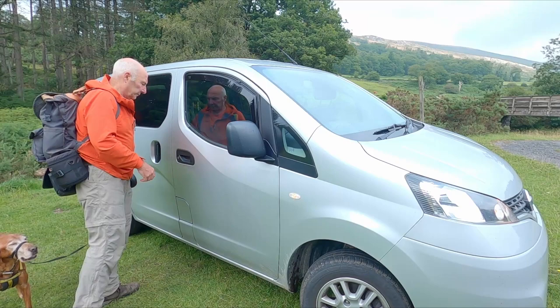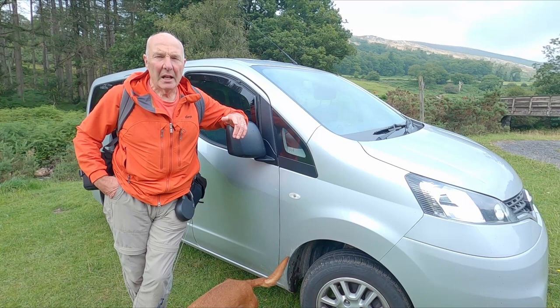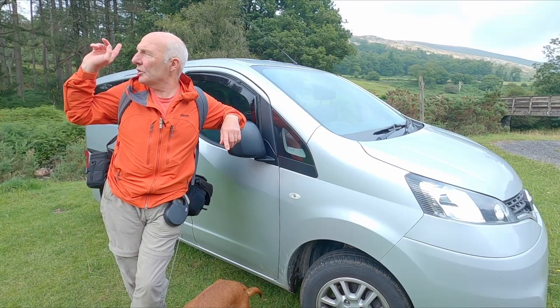This walk, we've come over to the western side of the Lake District to near Eskdale Green, and we're in Miterdale. And today we're going to walk up onto one of the outlying fells called Irton Pike, which is just up here behind us. And here's the route we're going to take.